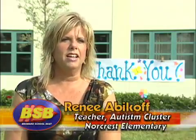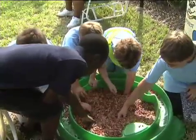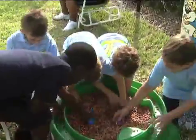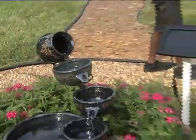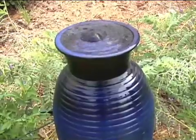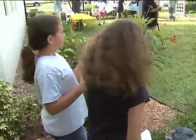A sensory garden is actually a regular garden, but it's got special things in it that deal with all the senses. So we have things out here to stimulate the senses for sight, sound, taste, touch, and smell. Students are able to go around and see the fountains that we have out here, and they're able to watch the water flow, touch the water. They're able to smell the different flowers and touch them. They've participated in some planting.